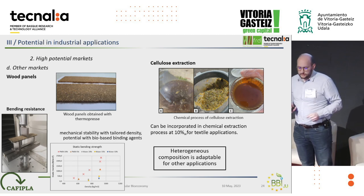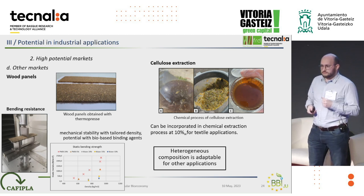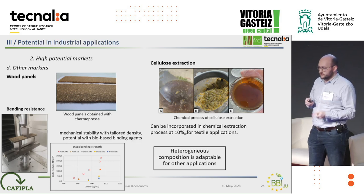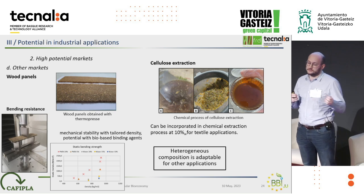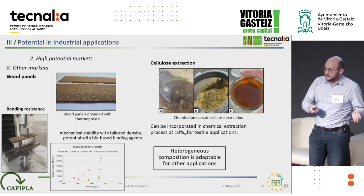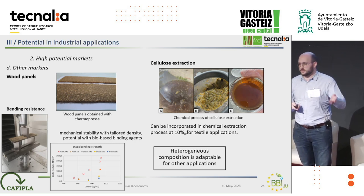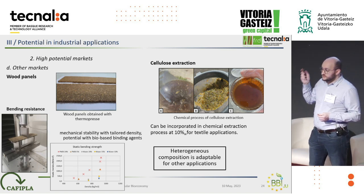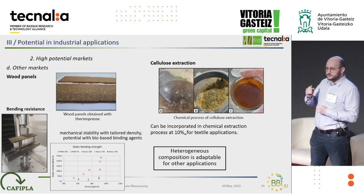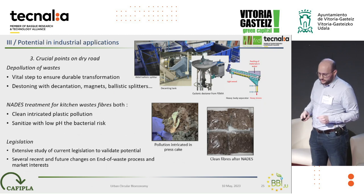We tested them at lab scale too, with different samples. Some companies could extract the cellulose directly from the waste. I show you here the green waste extraction, but there are also companies who work with organic waste to chemically extract the cellulose and have a very pure cellulose after that, for textile application or chemical application, for example. And with the results of the loop, the cellulose content is very high, like 40%. So they are interested in those types of things.